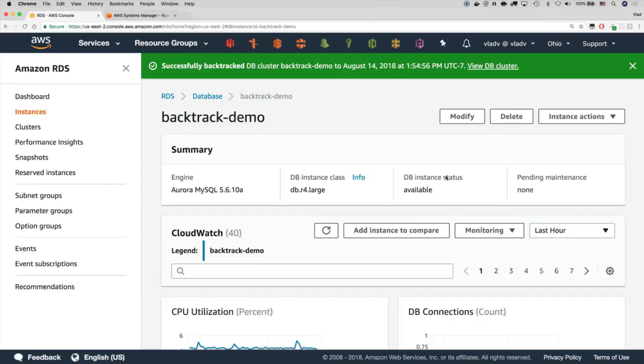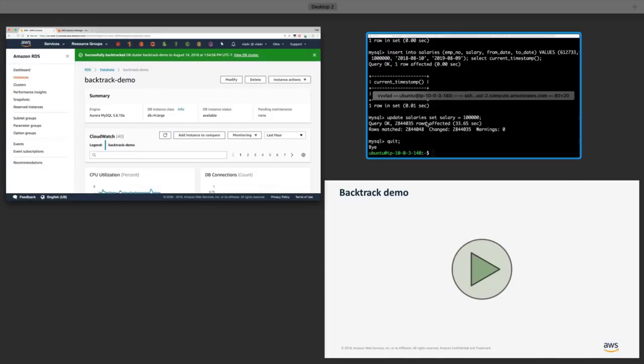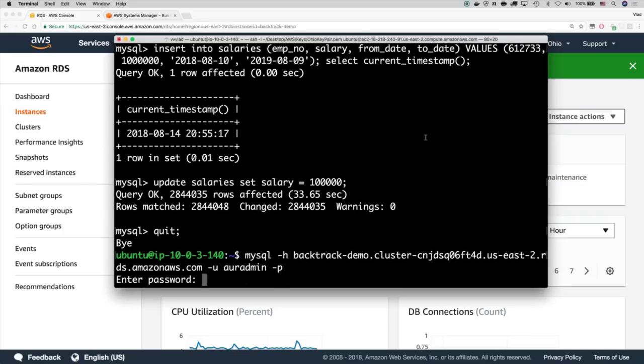All right, so our cluster just backtracked. So now we can go back into our database, connect back to our database, and start using it again.